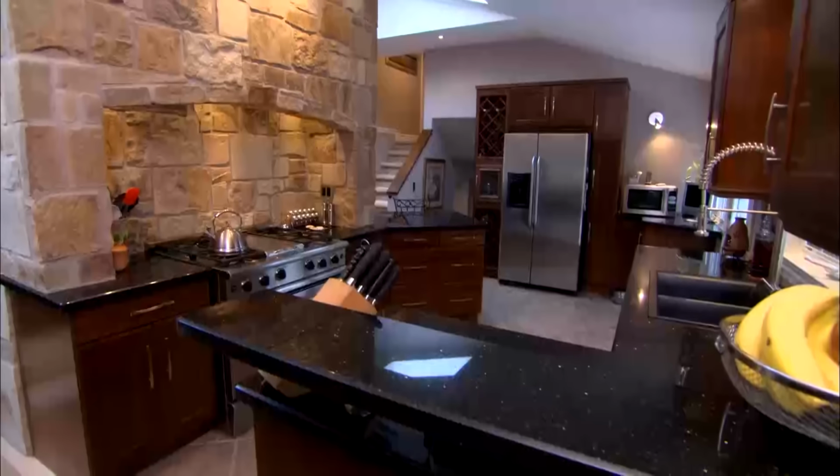It's sure starting to look like a flip. Now, what did the home inspector miss? Obviously a few things, because I'm here. I'm gonna have to take a look. I'll find out, but I'll make it right.